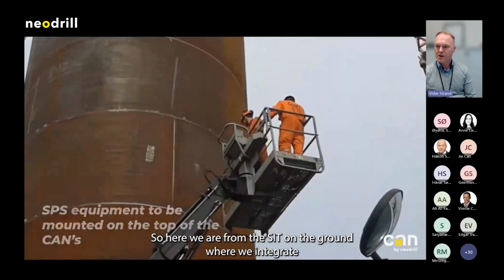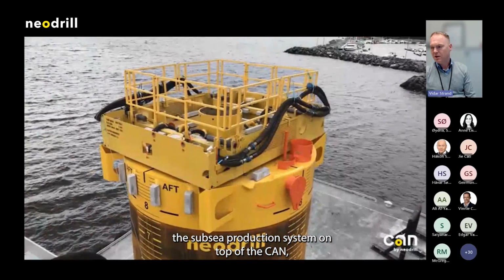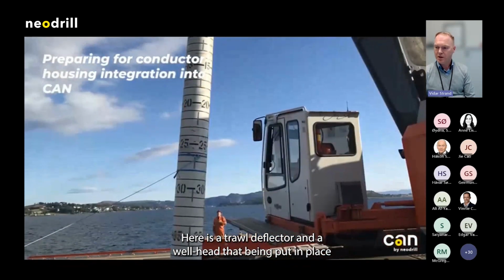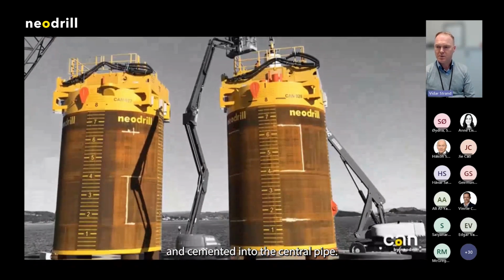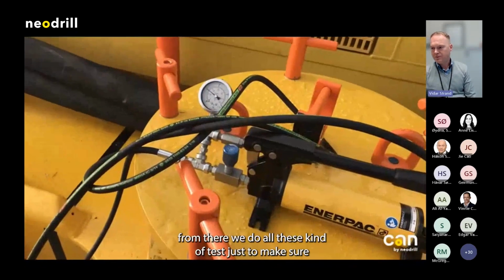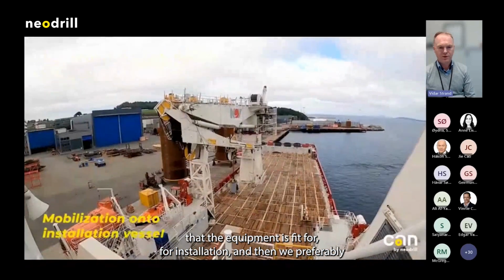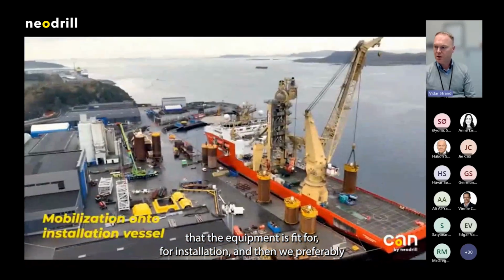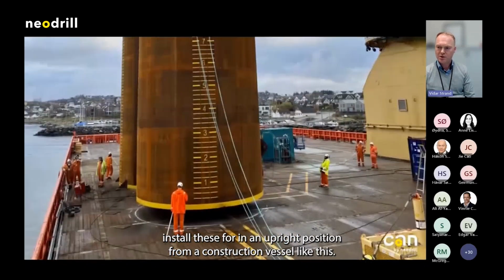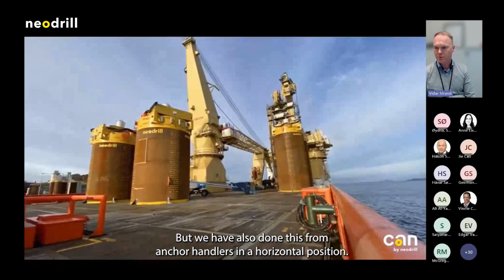So here's the SIT on the ground where we integrate the subsea production system on top of the CANs. Here's a Troll deflector and the wellhead being put in place and cemented into the center pipe. From there, we do all these kinds of tests to make sure that the equipment is fit for installation, and then we preferably install these in an upright position from a construction vessel like this, but we have also done this from anchor handlers in a vertical position.